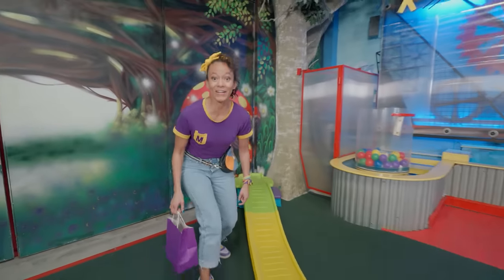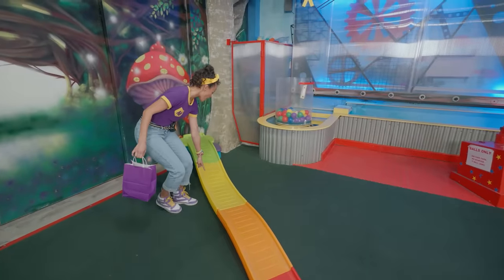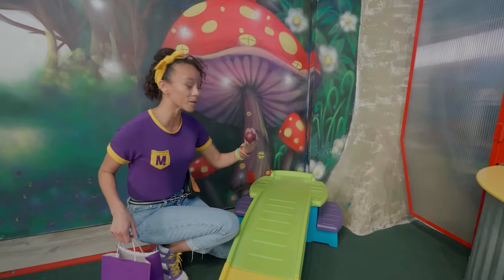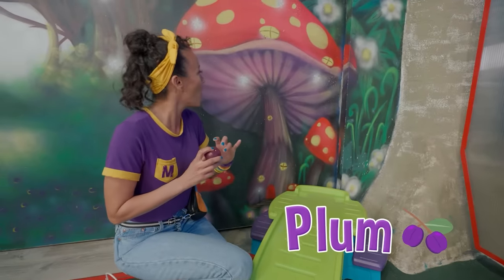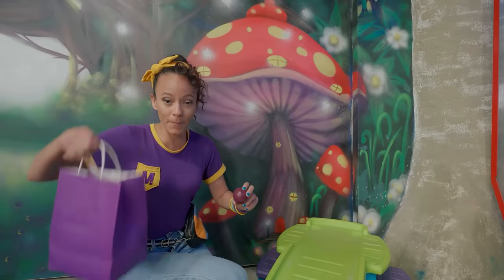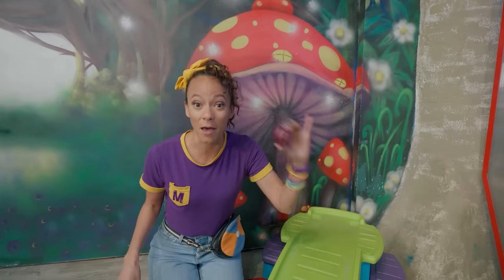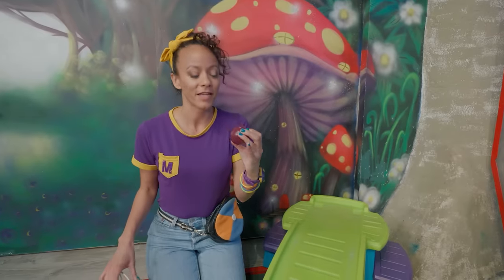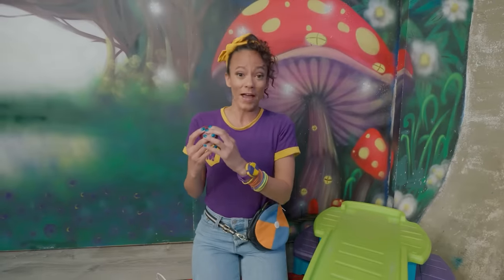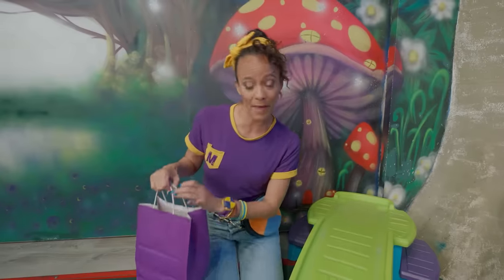Whoa, look at this rainbow road. There's red, orange, yellow, green, blue, purple. And there's a purple plum, yummy. Right next to a really cool purple mushroom that matches my purple bag and my purple shirt. Have you ever tasted a plum before? They're really yummy. They're sweet, they're full of vitamin C and fiber. They're so good for you, especially your tummy. Well, purple plum, you can go right there in my purple bag.